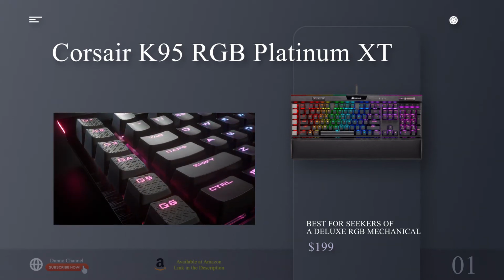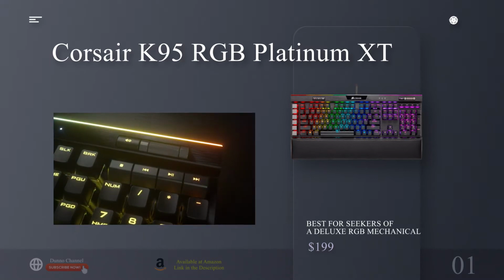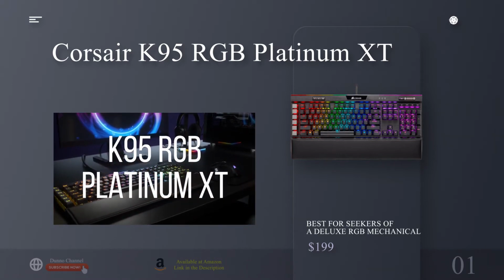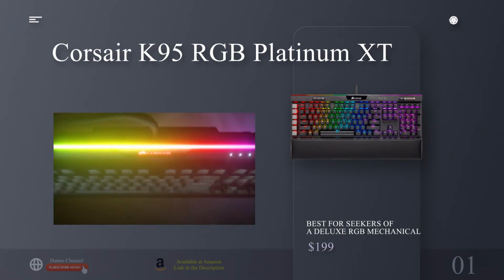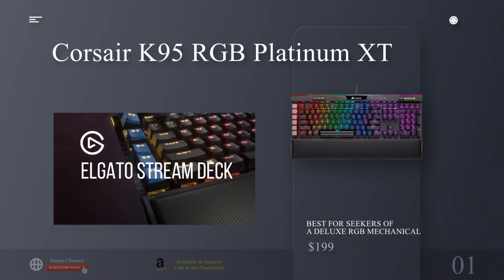Reasons to buy. 1. Same great K95 Platinum design and features. 2. Elgato Stream Deck support. 3. More onboard profiles. 4. New and improved wrist rest. 5. PBT doubleshot keycaps. Reasons to avoid. Not an enormous upgrade over the previous K95 Platinum.